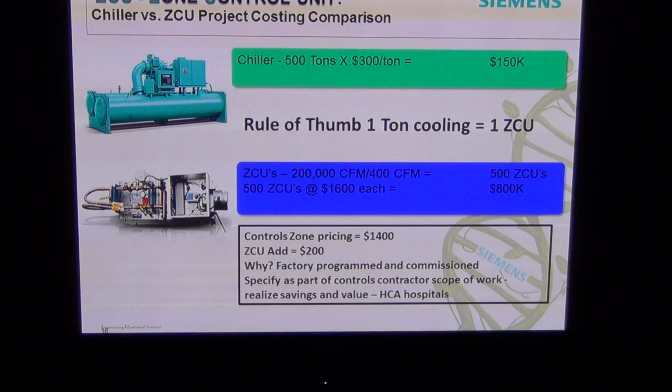Just wanted to put this slide up here to talk about, everyone talks about chillers, right? Because with chillers they think it's the most expensive thing in the building, right? It's the biggest and they think it's the most expensive. Well, a 500-ton chiller is going to run you about $300 a ton, which is $150,000.